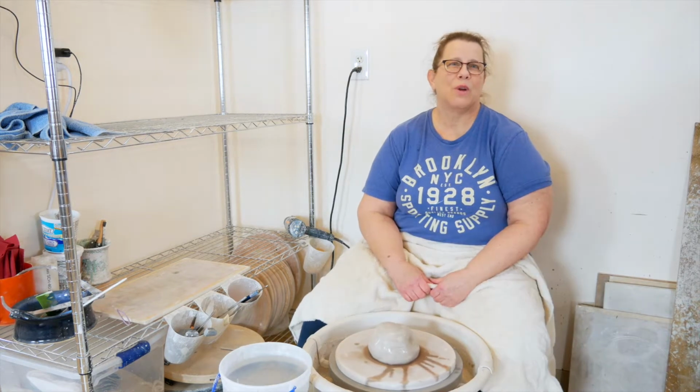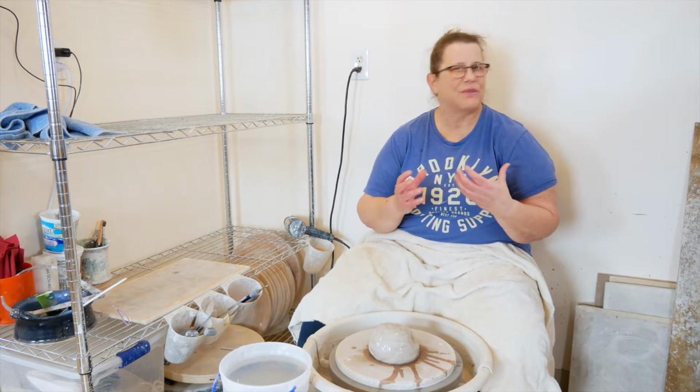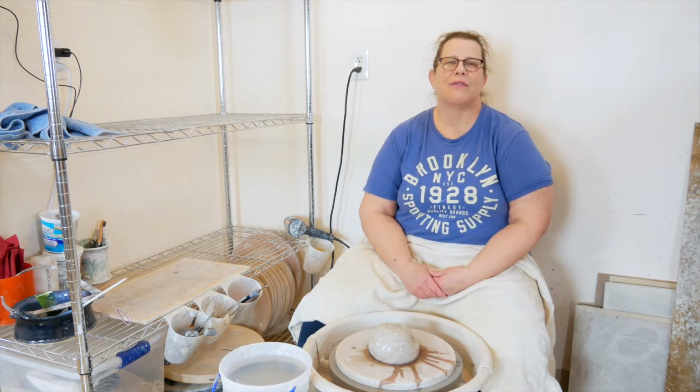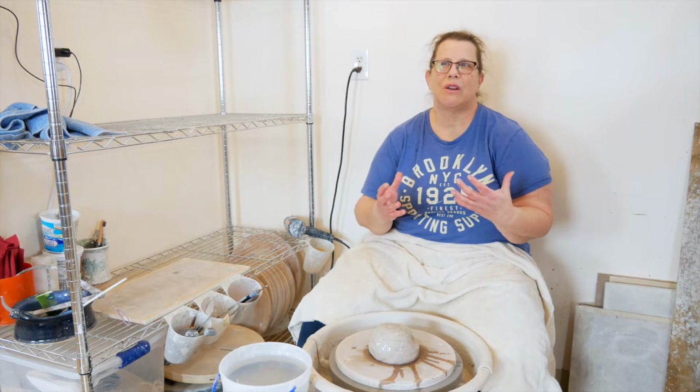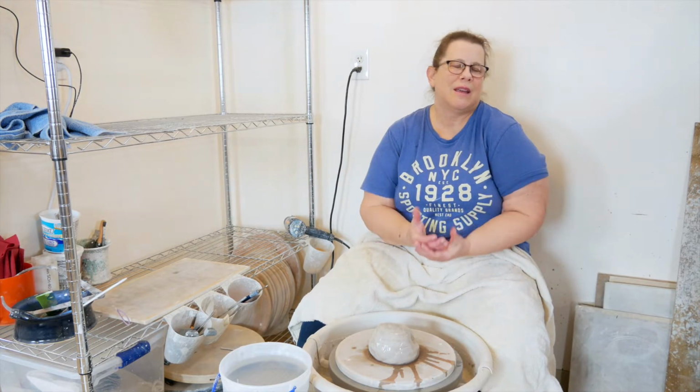I fire with a wood kiln, so a lot of the work has a really toasty brown color to it. It's very earthy, and I feel that's a little connection to the earth for me, honoring the place that we make our things and the place that we live.